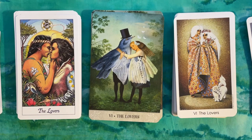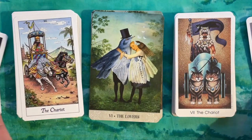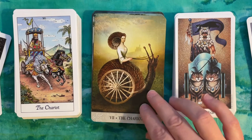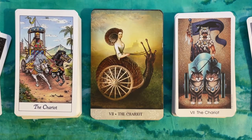And then in the center deck, we do get some references here to Alice in Wonderland. And so those portraits of those characters may be familiar from that story. It's not really an Alice deck, but there's certainly some visual cues that there's inspiration from those stories.